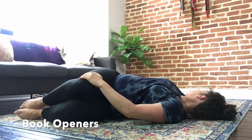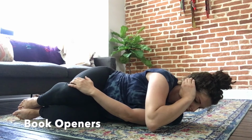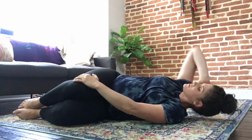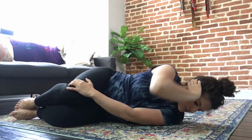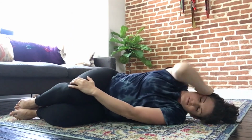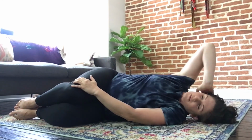From there, you can go into book openers. So you'll see here that my knees are bent. I have my bottom arm holding onto my top leg, and my top arm hand is right by my ears. So I'm just closing and then opening.